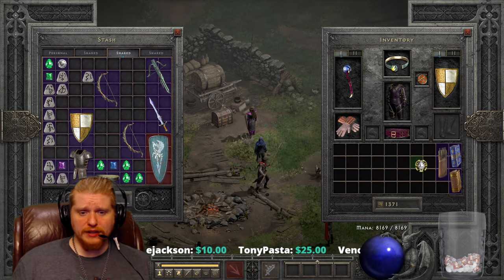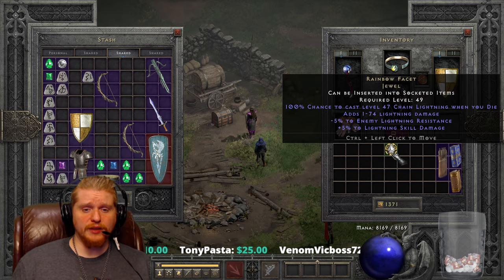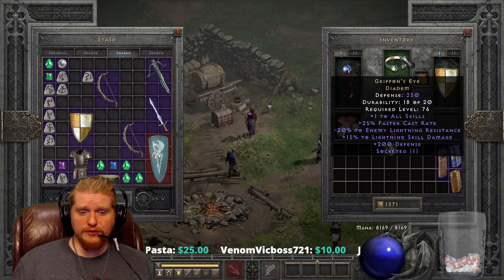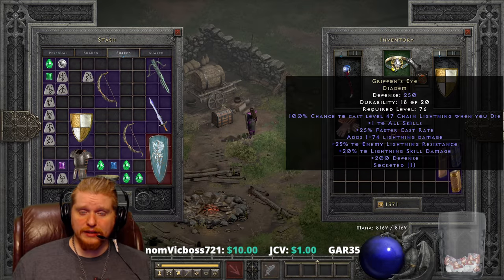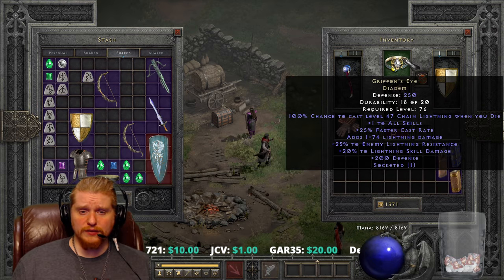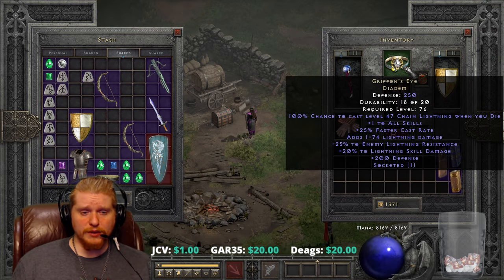So here is the rainbow facet with the negative 5% enemy lightning resistance with plus 5% lightning skill damage. So for a total of negative 25% enemy lightning resistance and plus 20% on the lightning skill damage. So very, very nice that you can have a combination of these effects, and it's going to beef up your Griffon's Eye so very much.